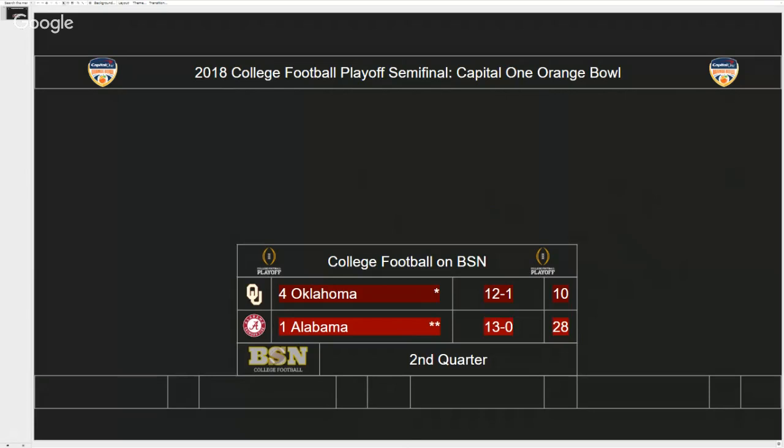Joseph Bulovas out of the hold. J.K. Scott. Pardon me, out of the hold of Mac Jones. J.K. Scott's no longer there. Duh. Joseph Bulovas. Snap good. Kick. Good. Alabama 31. Oklahoma 10.